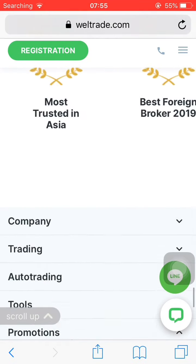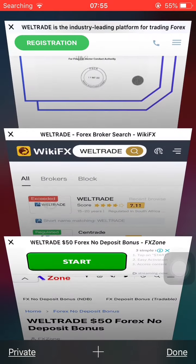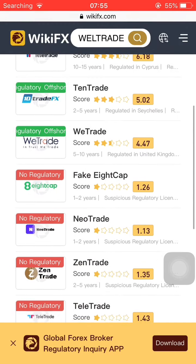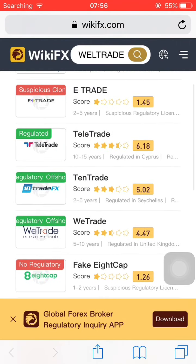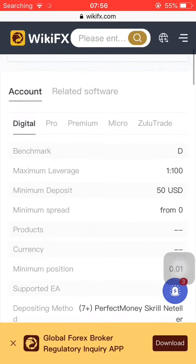Okay, this broker is good. Let's just check the broker on WikiFX and confirm if the broker is cool. So we have seen the broker is rated a 7.11, meaning the broker is nice, so it's trustworthy, and a lot of people are not complaining about it. So probably the broker is quite legit, and they are saying it's well regulated. Let me just check up the information quickly. The broker's information is here.